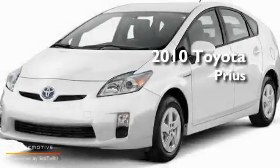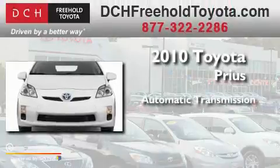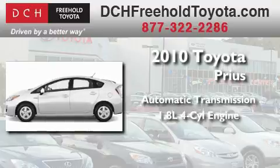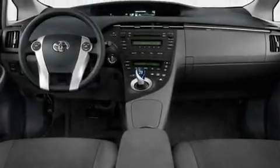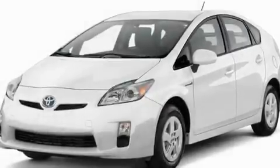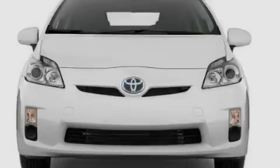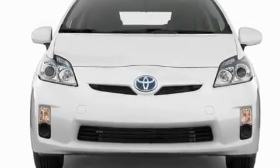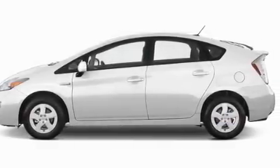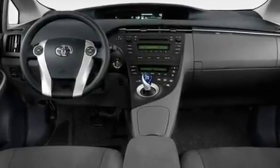This is a brand new 2010 Toyota Prius. This four-door sedan has an automatic transmission and an inline four-cylinder engine. Its top features include air conditioning, steering wheel mounted controls, heated side view mirrors, a CD player, a rear spoiler, an engine immobilizer theft deterrent system, an illuminated driver's side vanity mirror, a low tire pressure indicator, a push button ignition, and aluminum wheels. This vehicle is sure to sell fast.